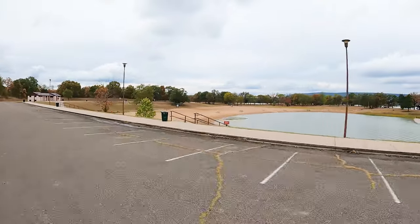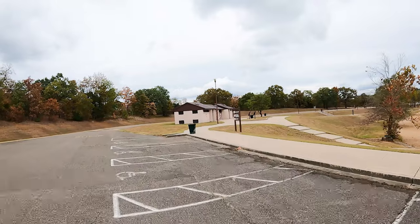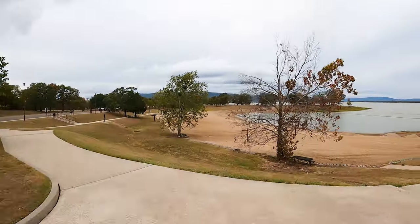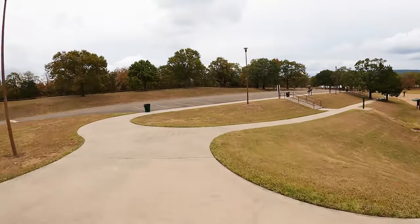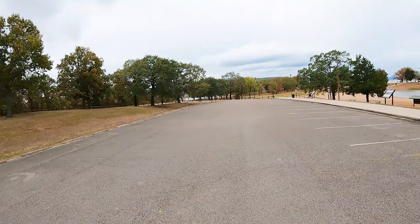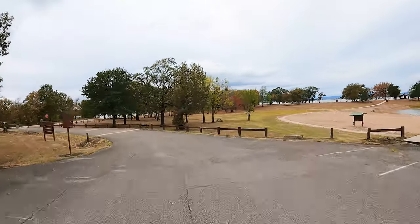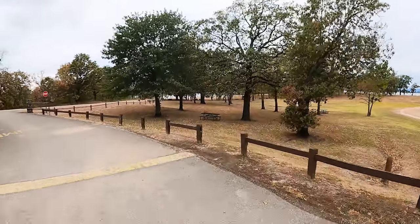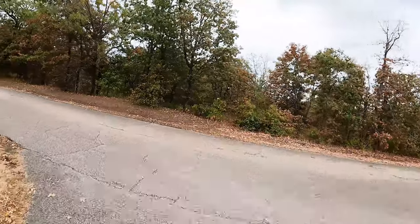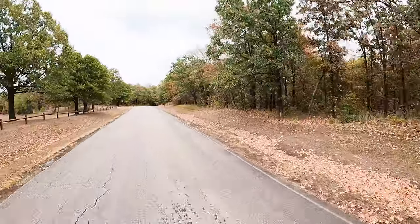I'm gonna cheat the system a little bit. I'm gonna bypass a couple of speed bumps. Give you a different perspective. There's your beach with a volleyball net. Sweet! Now we only have one speed bump to navigate. Oh, that north wind is starting to get cold.